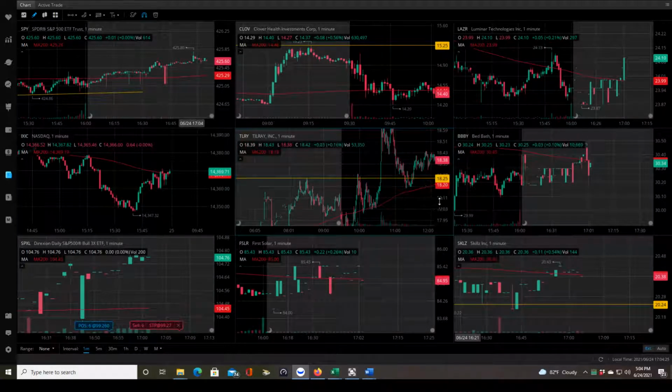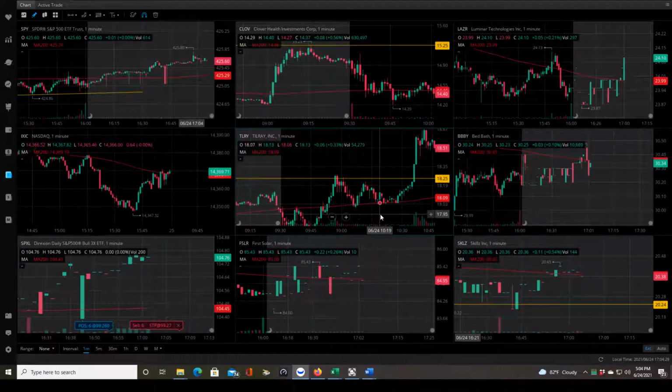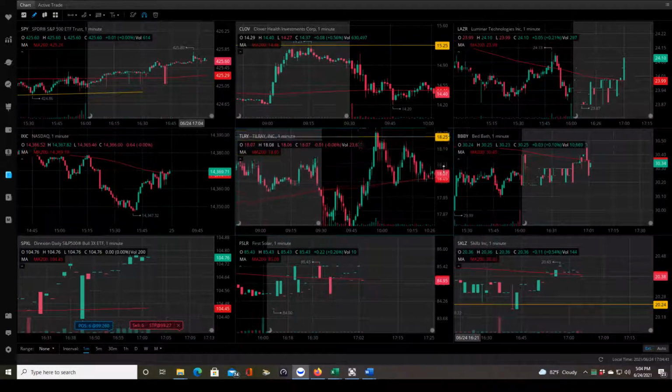TLRY, this wasn't something I traded, but I was looking to take trades this morning, but I was already done by the time this thing took off. But you could see here at the open, it sold off. It was trading below its previous high. And then finally here around 9:54, it broke out through the previous high.